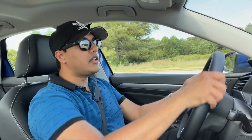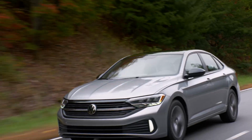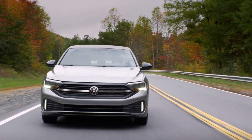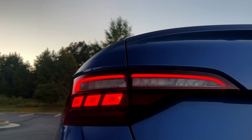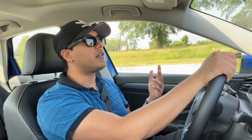Now, the main highlight with this car is going to be that 1.5 liter turbocharged engine. 158 horsepower, 184 pounds-feet of torque, as I already mentioned. Once again, I realize that doesn't sound like a lot, but trust me, this thing gets up to speed really nicely. It's a lot more effortless than you would think, but there is one problem.